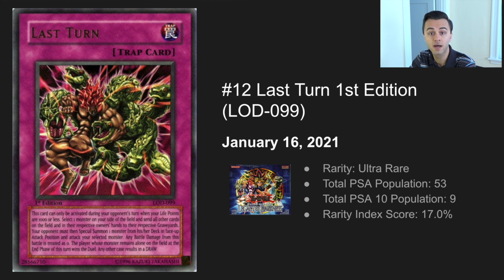There are people that open boxes on YouTube, and you can see this. They pull stuff out of those boxes that looks awful, right? Way off-center, just issues, right, with the production quality. So that makes some of these Legacy of Darkness cards exceedingly difficult to grade PSA 10.